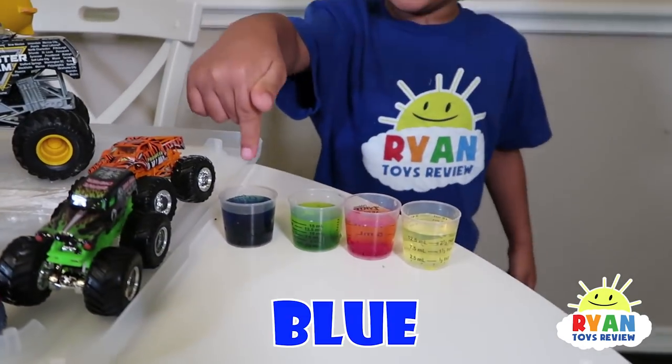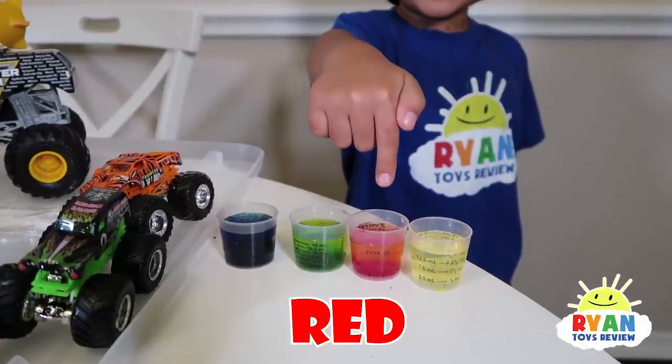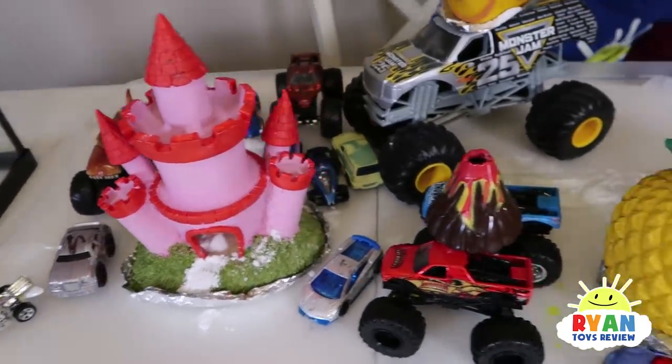This one is blue. This one is green. This one is red, if you think it is pink. And this one is yellow. Now for some fun science experiment.